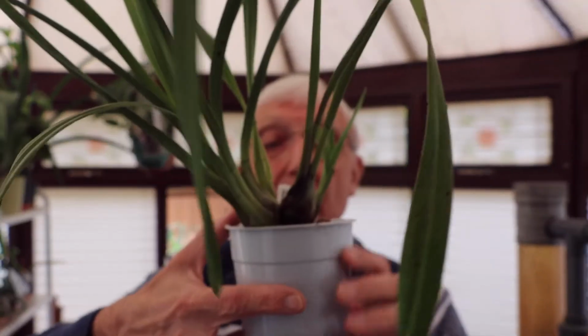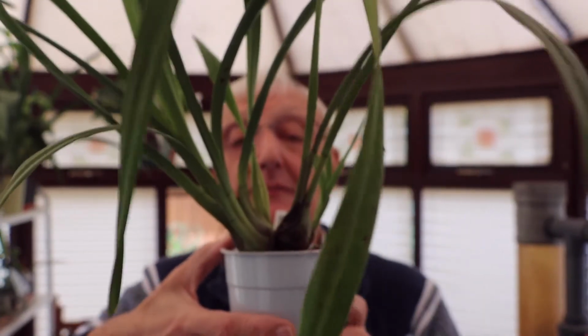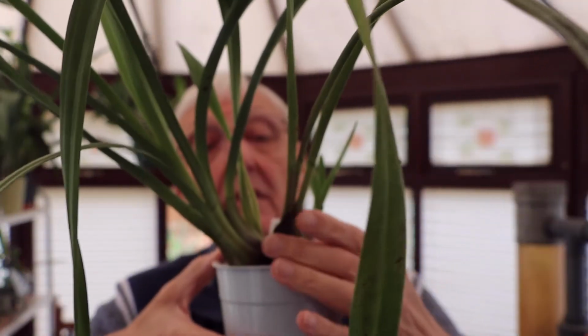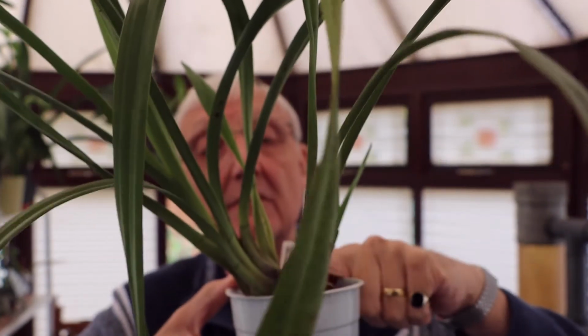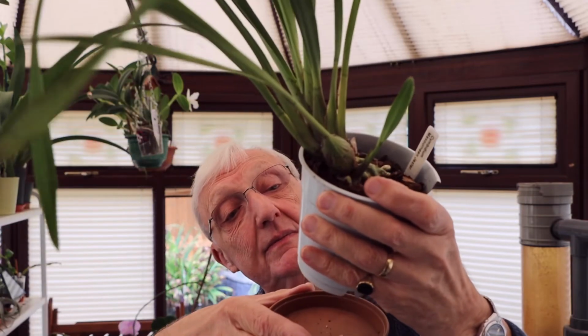This one is also in bark chips, but it's in a 4-inch pot. It's done slightly better, I think. The pseudo bulbs are bigger, both of them. It was the slowest to put a new growth up, but we've got one, and it's growing quite strongly. And I think now it'll be fine. We've got roots around, so it seems to have settled into its new environment.